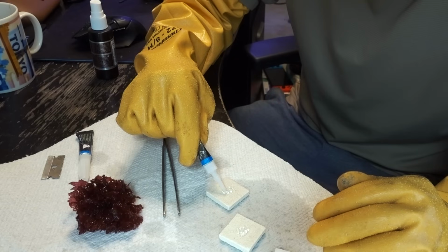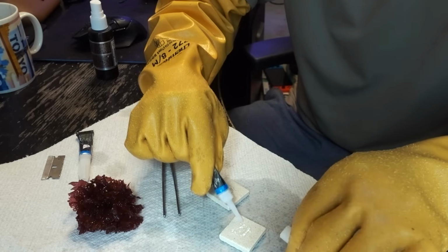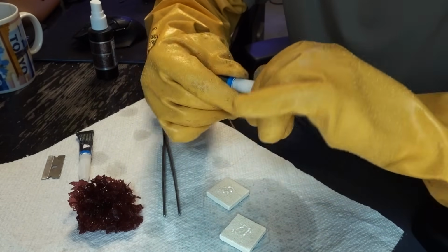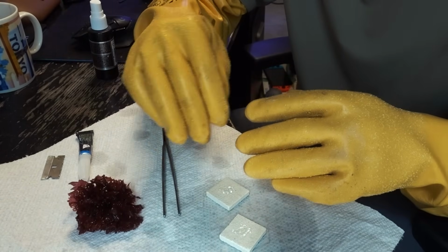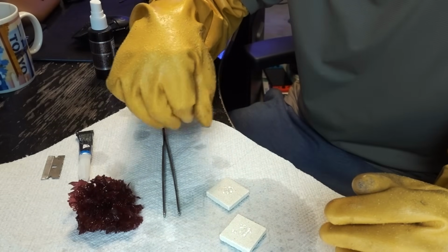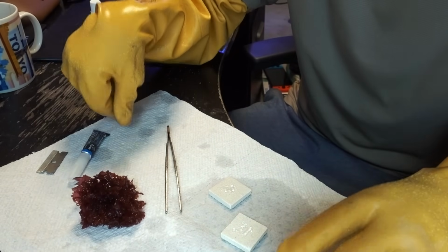Let's try it out. I am using Ocean Wonders Fractiles. I like the Ocean Wonders line of frag plugs and tiles simply because they're so porous. They're really easy to clip, and I feel like it's kind of rough, so it's easier for the frags to stay versus if it's too smooth. Sometimes you're really relying on how tacky the super glue is, which I have another video coming up later on comparing different super glues.